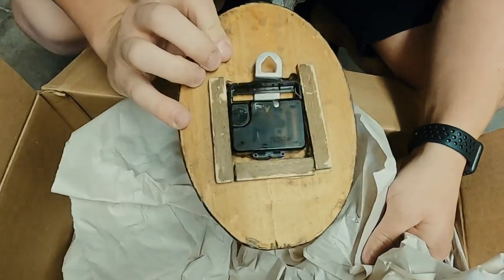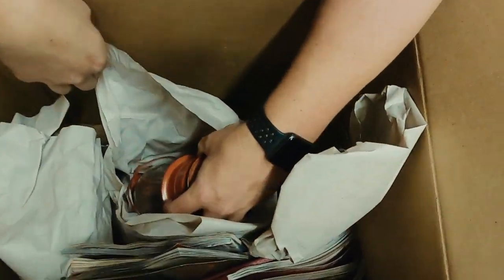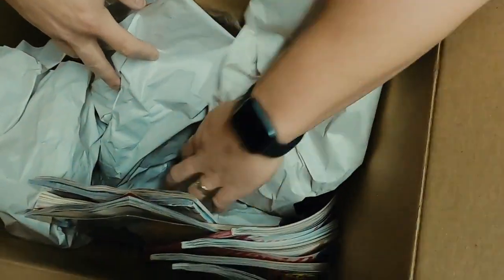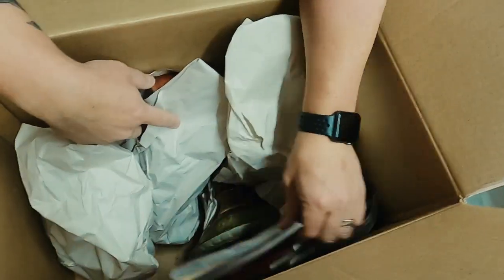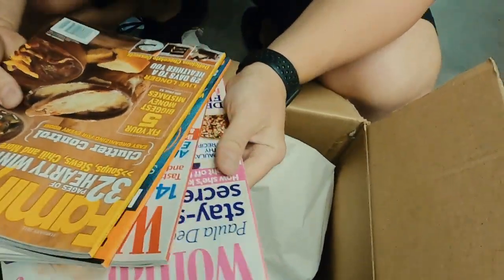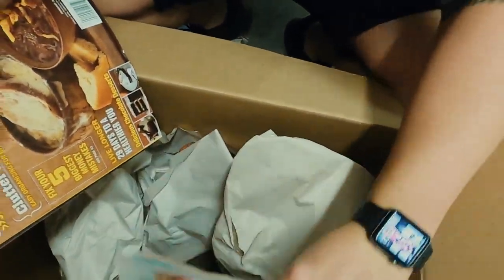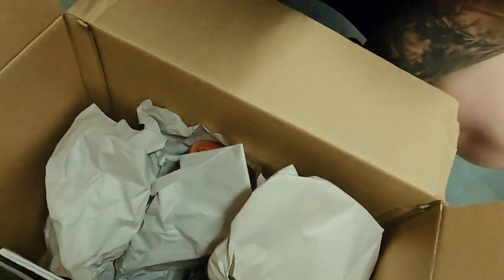An old clock. A lantern. Yeah, a lot of glass. That's gonna be a hard thing about shipping. If it's anything valuable, it'll just be a bunch of pain to ship. You almost want to just sell it locally or just donate the majority of it.